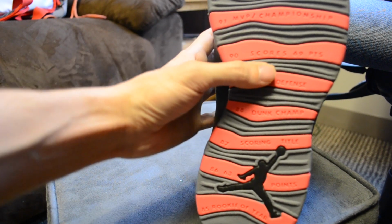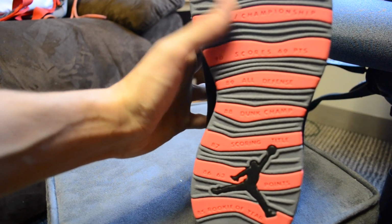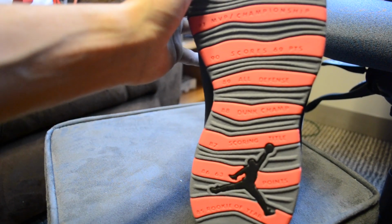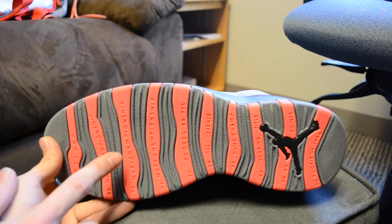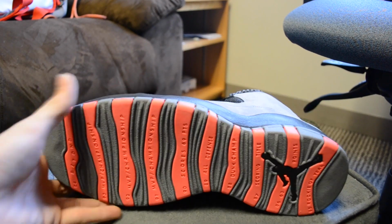89 is all defense. 90 is scores 69 points. 91 MVP and championship. 92 MVP and championship. 93 MVP and championship. 94 just says beyond. And that's at the very top there. You've got the rest of the outsole between the ribbons is cool gray. And then right back here you've got your black Jumpman.